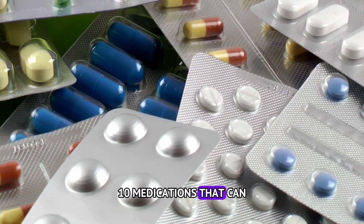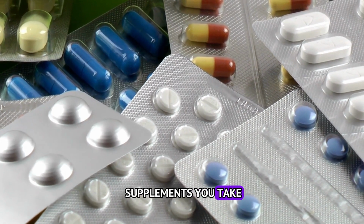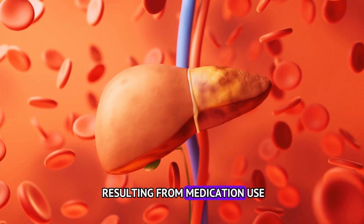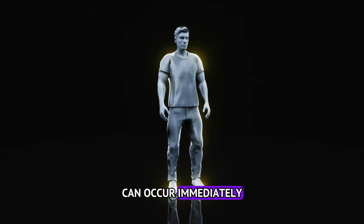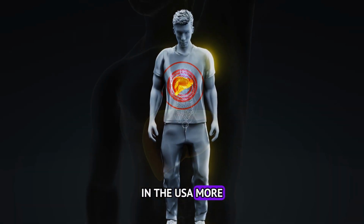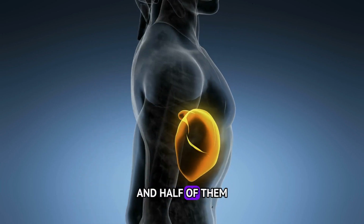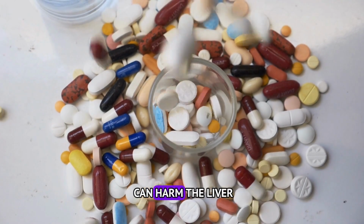10 medications that can destroy your liver. Did you know that all the medications and supplements you take have to pass through your liver, and that liver damage resulting from medication use, called drug-induced hepatitis, can occur immediately or up to 90 days after ingestion of these substances? In the USA, more than 2,000 cases of acute liver failure occur annually, and half of them are caused by medications or supplements.